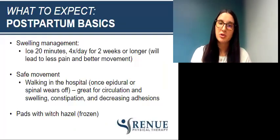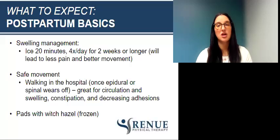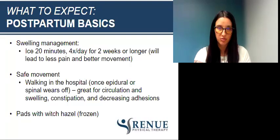So what to expect with postpartum basics. So swelling management, and this can be with a C-section scar. This can be if you tore it all vaginally. So icing 20 minutes a day, 4 times a day for 2 weeks or longer. That can help with pain management and working on better movement. And it's also really important to focus on safe movement.